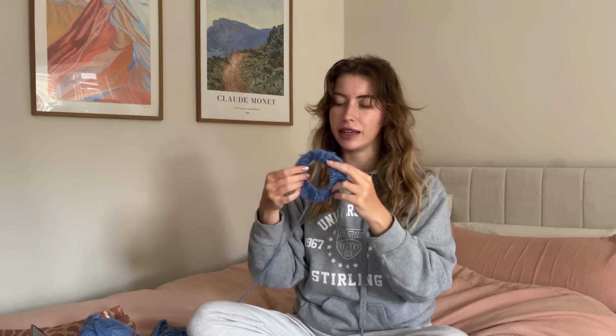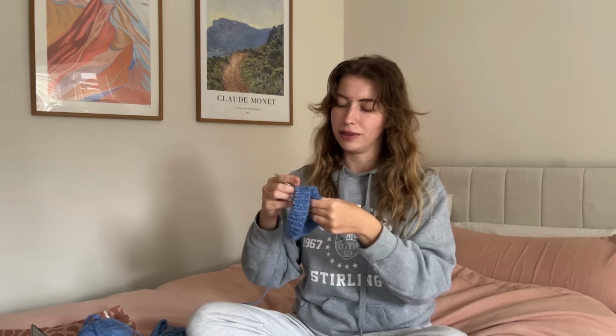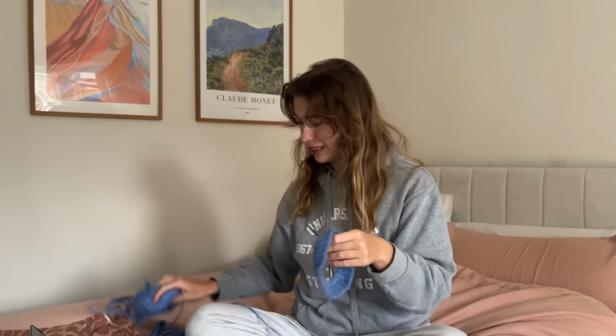But instead of unraveling it and starting from scratch, I managed to thread my new needles onto the old knitting that I had done. So I've saved myself like 2 hours technically, and I just need to get back into the swing of things with this. I need to remember the stitch. I think it's a fisherman's rib or a half fisherman's rib, and then I'm sure this will fly off the needles.